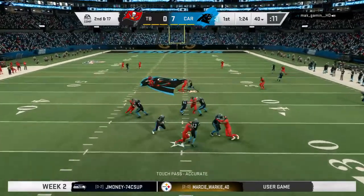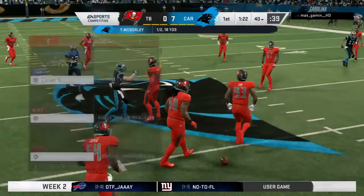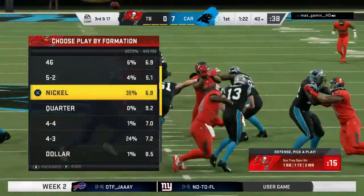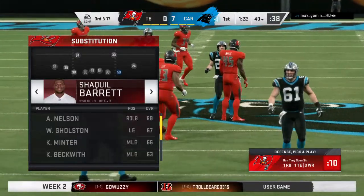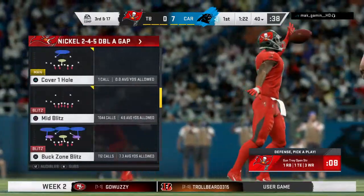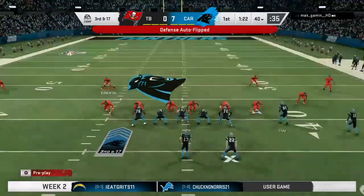Throwing on second and long. McSorley throwing over the middle, and it's incomplete. Devin White, the rookie out of LSU, there to bat that one away. Didn't have a receiver open downfield, and as it turned out, couldn't even find his outlet man because of the coverage. It was way too tight, unable to find anyone open.